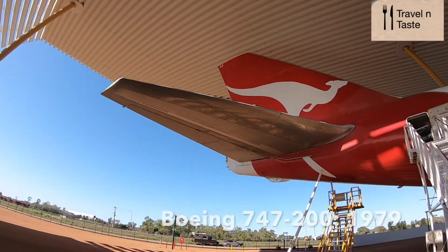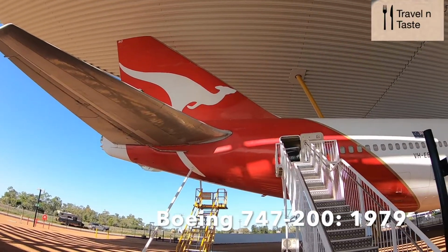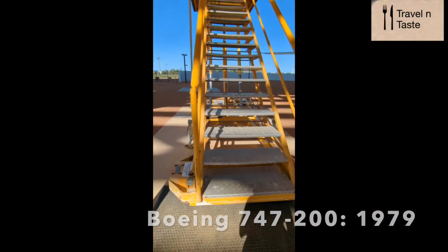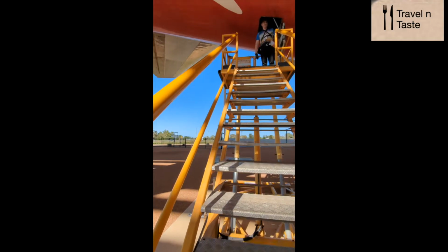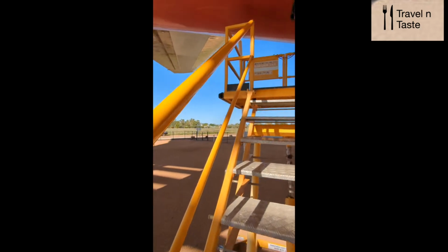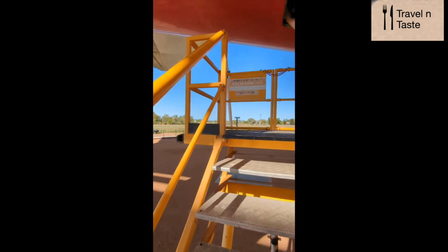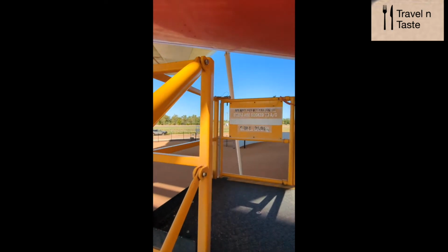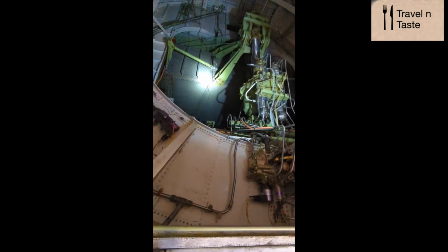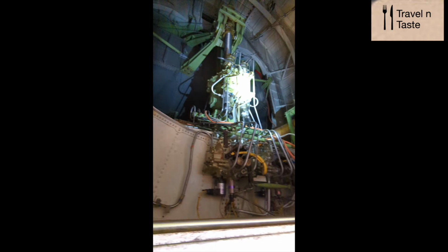The flagship of the entire museum, in my opinion, is the Boeing 747-200, proudly on display, that was fully donated by Qantas at the end of 2001. No worries. So that there's a tailplane running through the back of the aircraft.